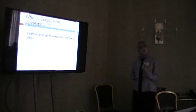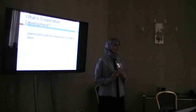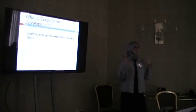Cooperative development is based on the principle that we learn from the expression of our ideas. We learn from intellect. For example, when we read a book, we gain certain information, we learn something. And we also learn from experience. For example, we learn how to drive a car, we know what it means to be a motorist. Cooperative development adds a new dimension of learning, which is learning through articulation. So basically, your thoughts, your issues are not just fixed there and then come out, but they develop in the process of coming out.